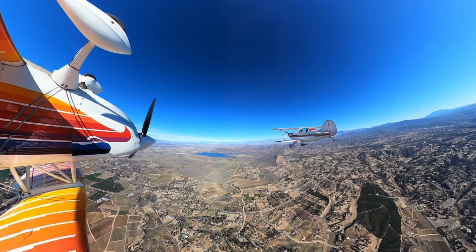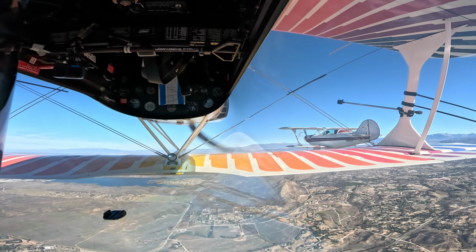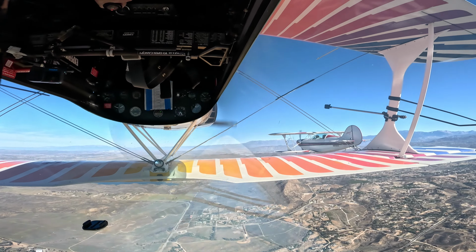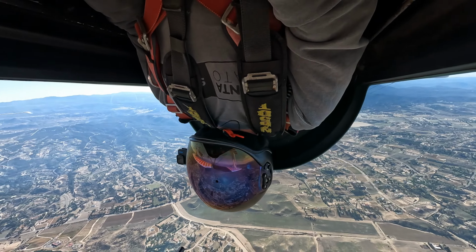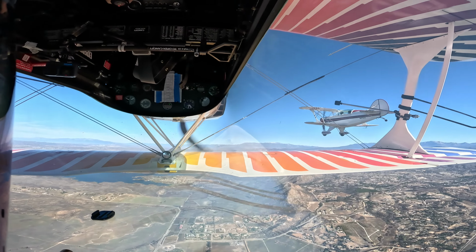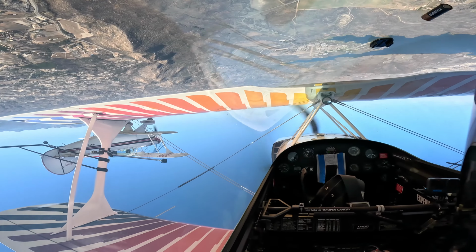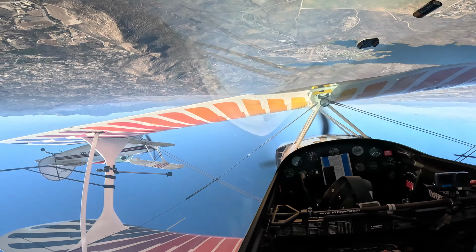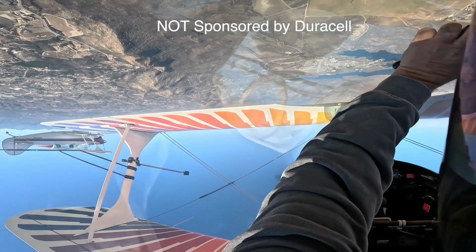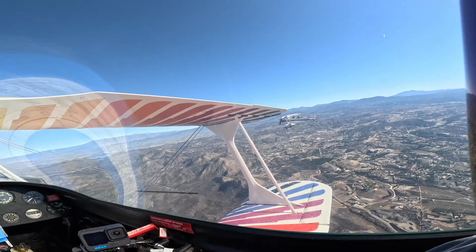Looking great, Alex. Solid, dude. I mean, this has got to be harder than even flying an F-18 upside down. It's definitely a little tricky. Yeah, man, it's crazy. You must have been doing this a lot to be that steady this close upside down. Yeah, we've been practicing nonstop. All right, breaking off. Cool. Beautiful.